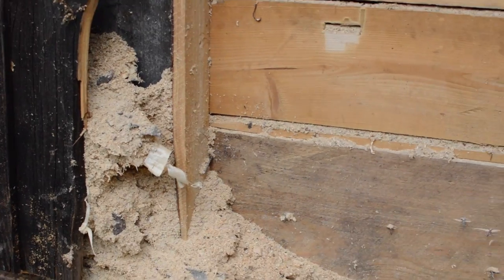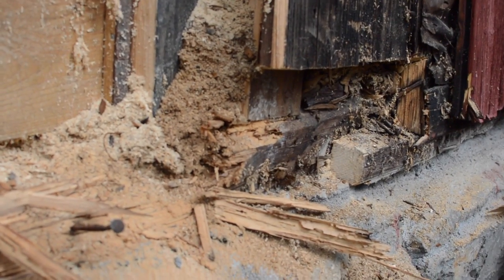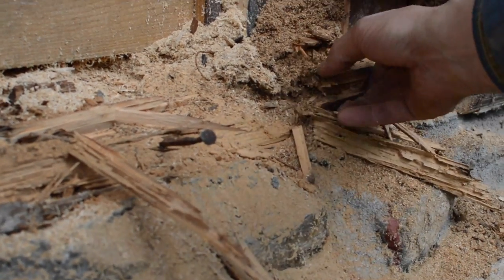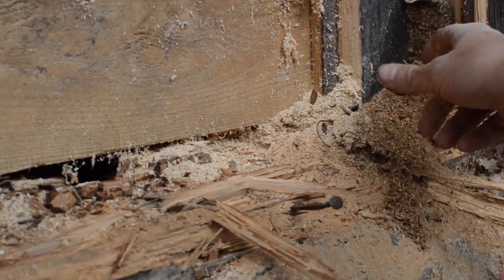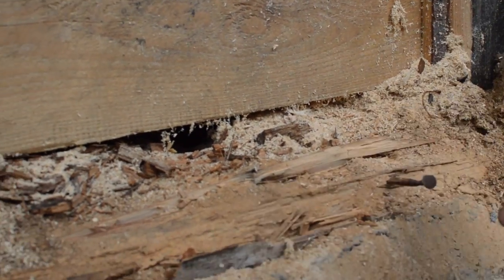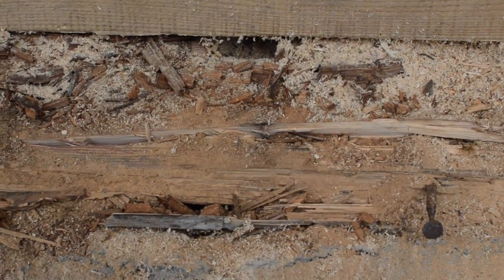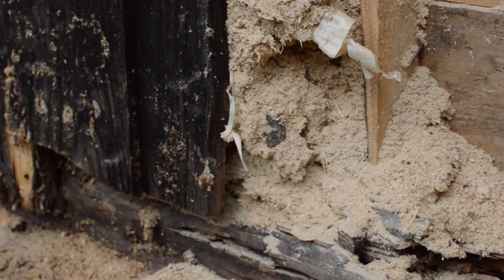Okay, it's the same case here. Under the window, there's insect damage. Beetles living in the high humidity. But there's also fresh timber there without any damage. So I'll just take as little out as I can.